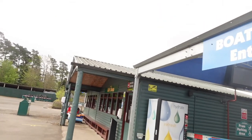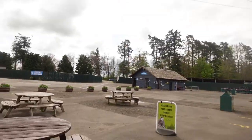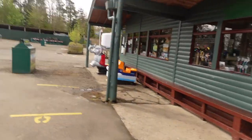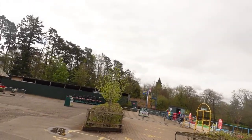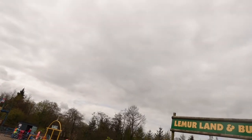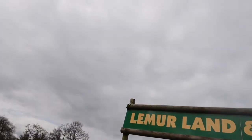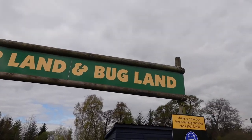I think I can go this way. Little gift shop. Toilets. And the gift shop is actually open, but I'm not going to go in there just now. I am going to... Oh, look! Flying fox, across the water. And you can rent little splash cats, they're calling it. But we're going to Lemur Land.